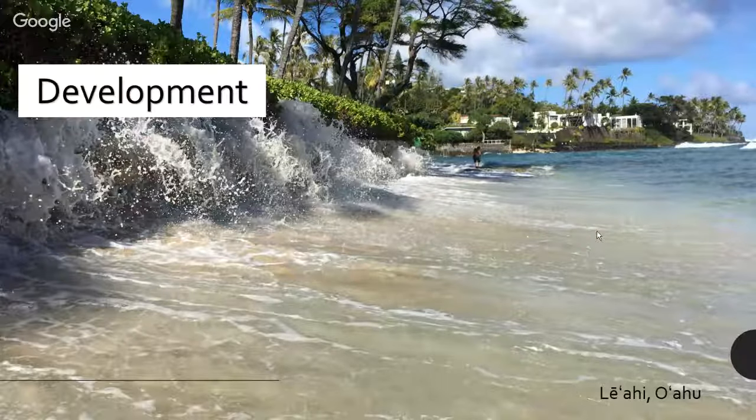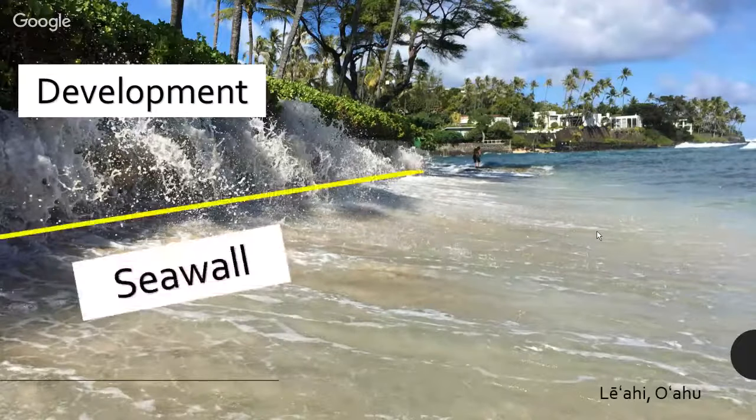Because it triggers a property owner to want to protect their property and to protect their home. And they do that by applying for permits to build seawalls. So this is Kahala area. I took it during last year's King Tide. And it was actually really dangerous to take this picture, like the waves were crashing, which kind of supports the point of seawalls being a threat to beaches.